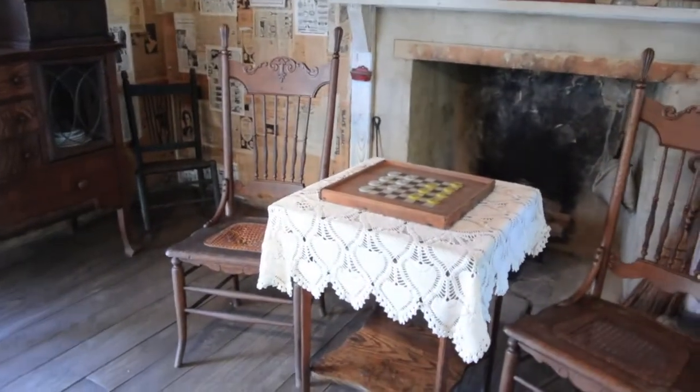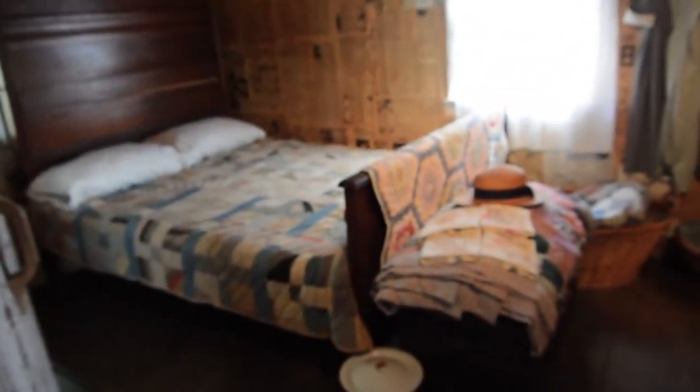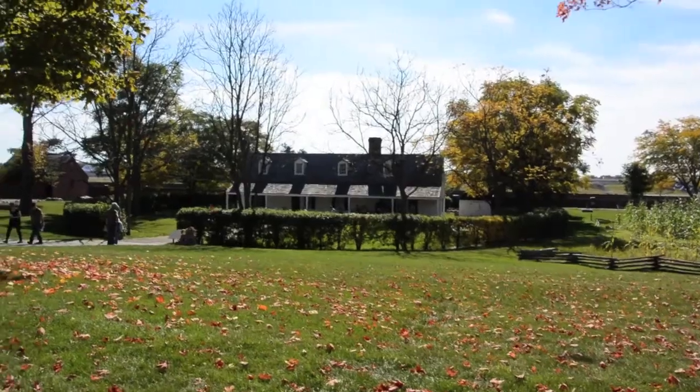Like the cardboard. Okay, so the newspaper. Yeah, they used it as wallpaper because it was good insulation. Look, they put newspaper there. Some hexagon quilt. People have been looking at it. We don't endorse it, but I'm not looking. Yeah, that's so cool.